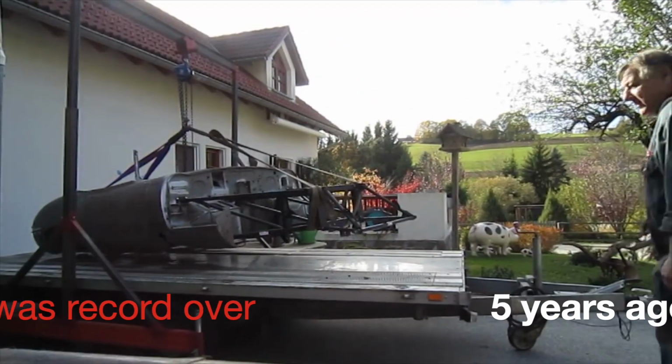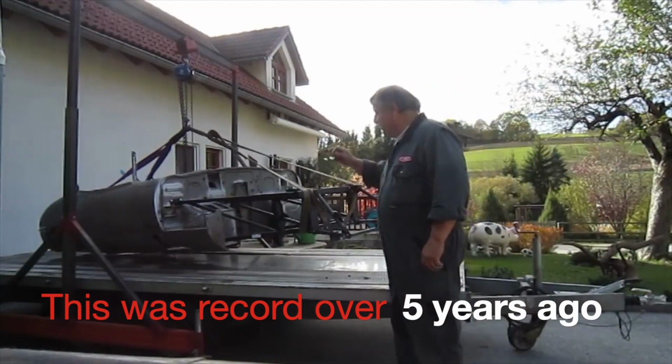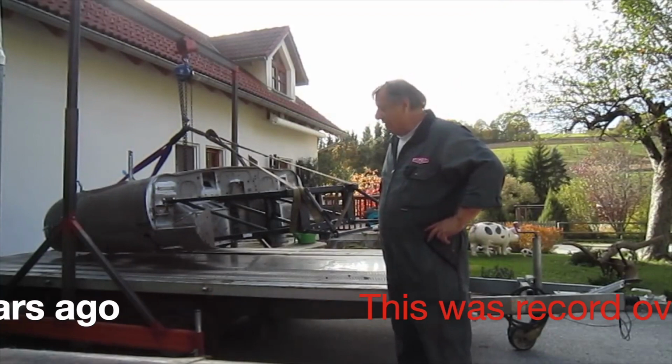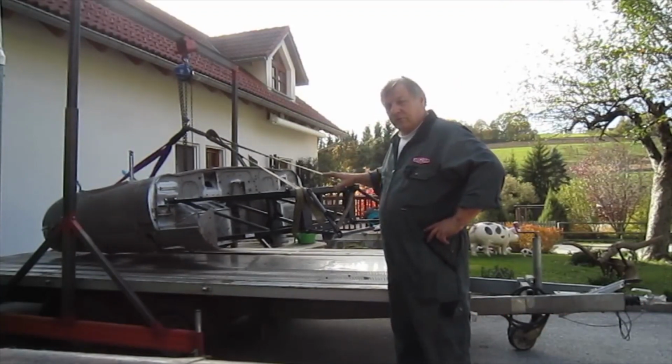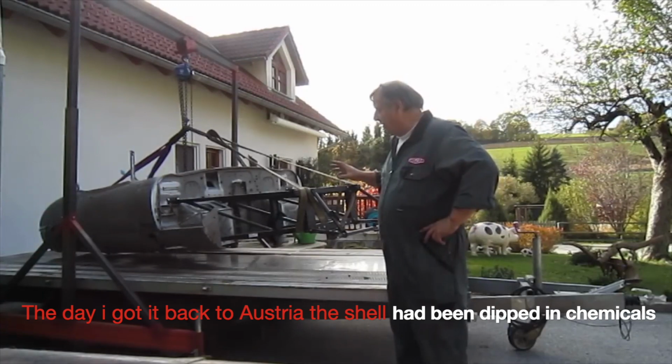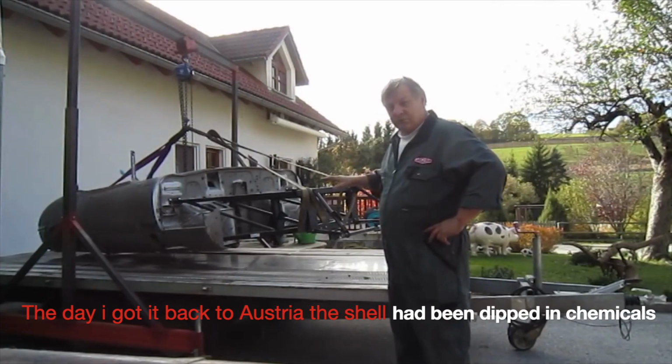Welcome all the classic car enthusiasts. So this is the E-Type Jaguar 1967 we brought back from the UK. We're going to be restoring the tub on this. It's a friend of mine that owns it in England. He's going to restore the car completely.